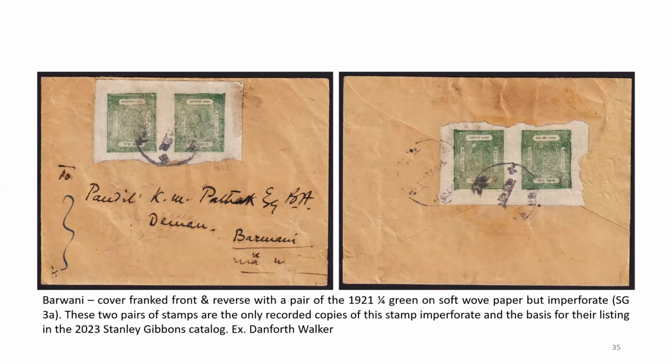Now we have a pair of the 1921 Quarana green on soft wool paper, but it's imperforate, SG3. These 2 pairs of stamps are the only recorded copies of this stamp, imperforate, and the basis of the listing. It was first listed in the 2023 Stanley Gibbons catalog, so it was just last year.